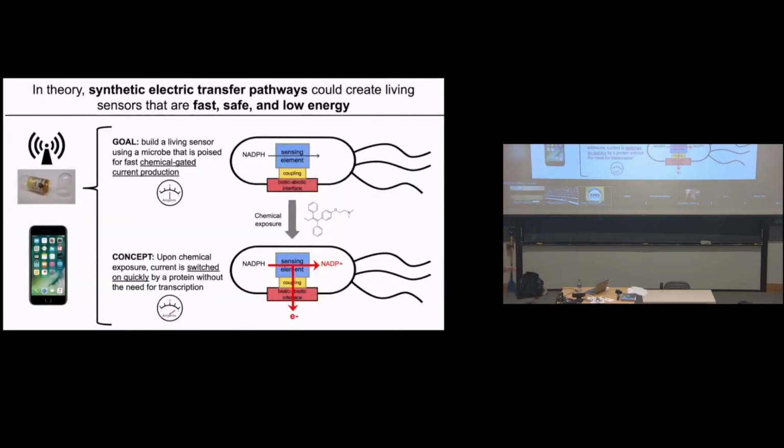So here's my dream. This is a dream that I had about 8 years ago. And I never thought we would actually get here. I'm going to show you that we've got some prototypes working. I wanted to build a microbe that is able to sense some environmental condition. Imagine a chemical, some pollutant that causes microbial blooms, or some toxin that is bad for humans, like an endocrine disruptor. So I would have a sensing element that in real time would sense that chemical and couple the sensing of that chemical, like this endocrine disruptor, to electron flow, where those electrons would go through the membrane and I could sense them outside of the cell.